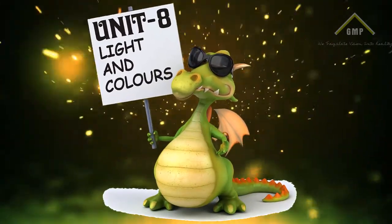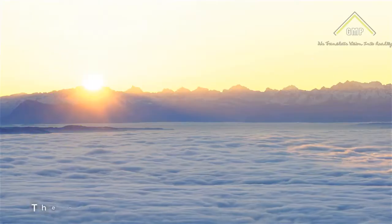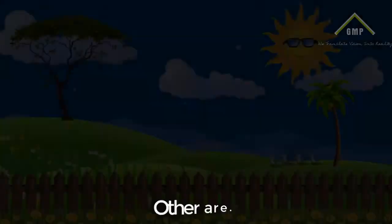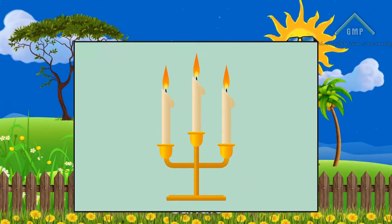Unit 8. Light and colors. Light and heat. The main source of light and heat is the sun. Others are: number 1 fire, number 2 candle.